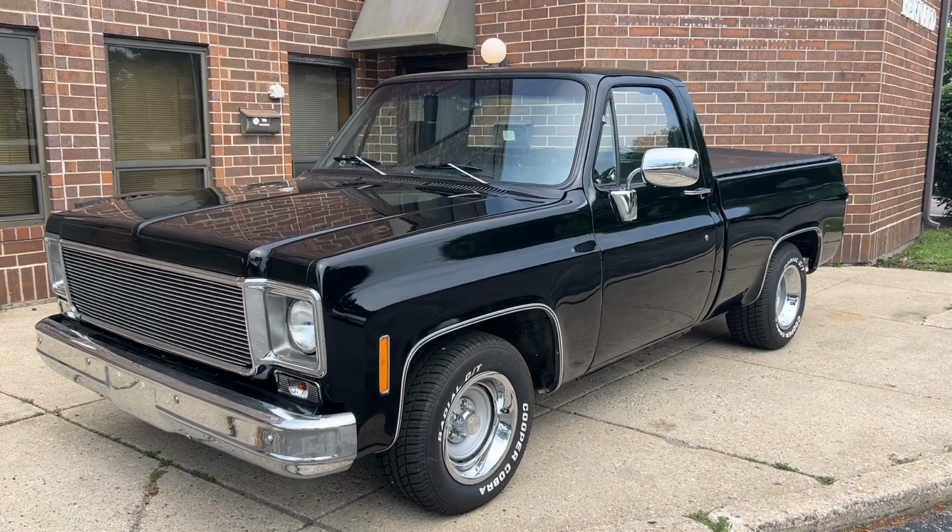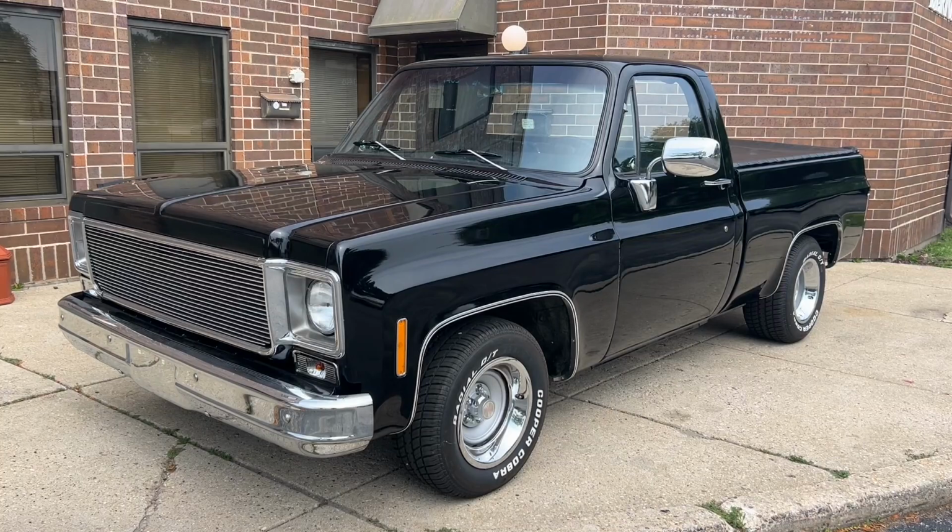For sale, 1979 GMC short bed pickup. I'm going to walk around it, talk about the truck, fire it up, and then drive it.